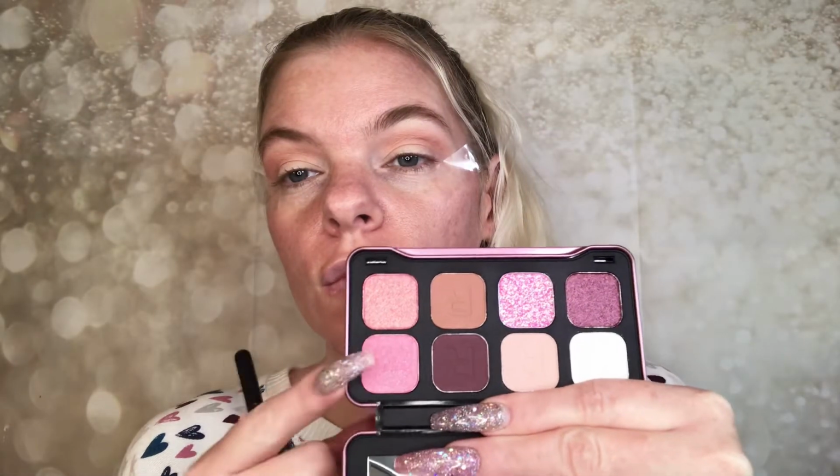Of course, I always do build up my eyeshadow. I don't ever just throw a very pigmented shade on there. Gonna go in with that pink shade and then just put that right underneath where we put that brown shade. So not going over where we put the brown, but right underneath there.